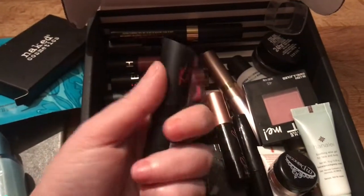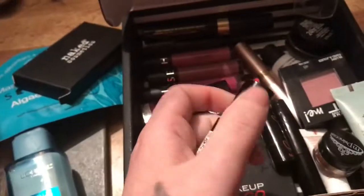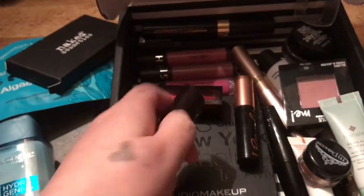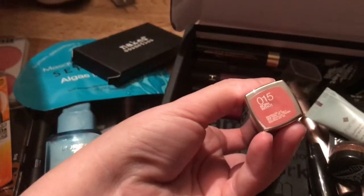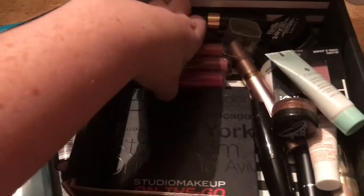a lipstick from, it's the Kate collection, I think it's Rimmel. I love the smell of their lipsticks. Love them, but I can't use them anymore. And then another lipstick from Rimmel London. Then a lipstick, I believe, from Maybelline. Yep, Maybelline. Brand new Benefit Roller Lash Mascara.